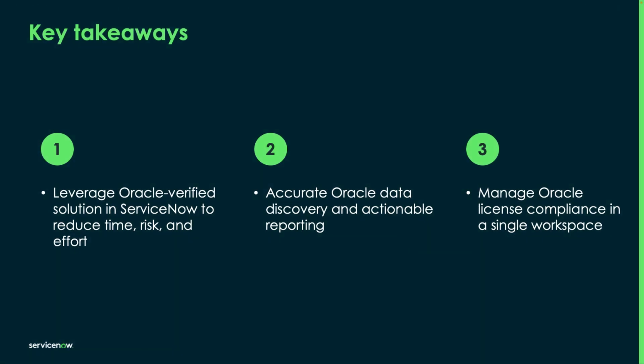We just demonstrated how Oracle Data Collection and reporting in ServiceNow provides a single centralized view for managing Oracle license position, and how this Oracle verified solution can significantly reduce time, risk, and effort needed during contractual events.